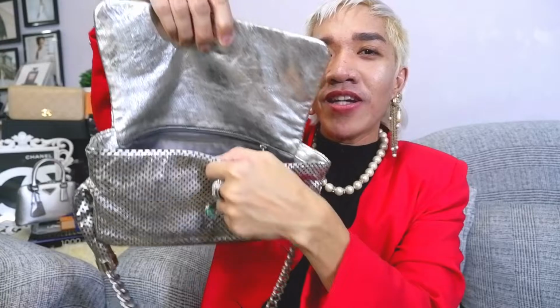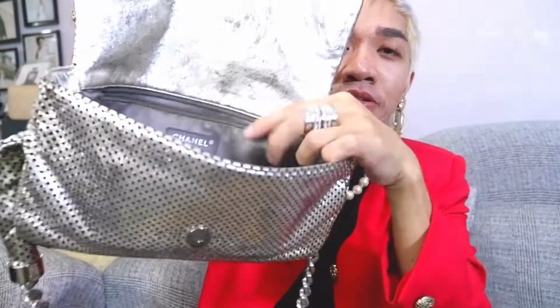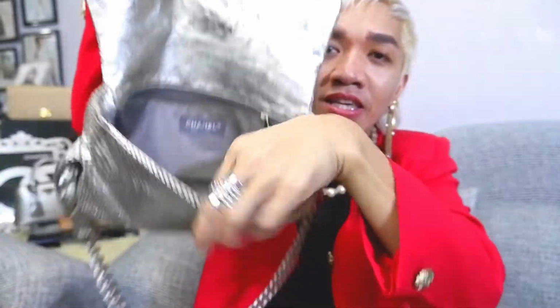She could be like a Chanel 19. She is very malleable and expandable, and she has one zippered compartment at the back, and up front she has one pocket here. So without anything, she is very soft, very malleable, again very easy to carry. That's why I super love this bag.